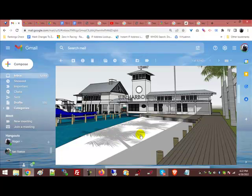Obviously the beach. This is a draftsman or an architectural rendering based on a verbal conversation that Christopher Gay had with his architect. So this is not going to be exact, and the proportions are not exact.